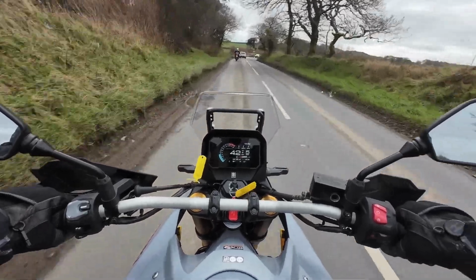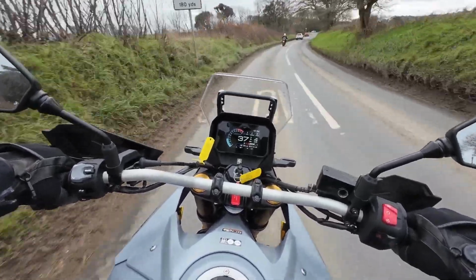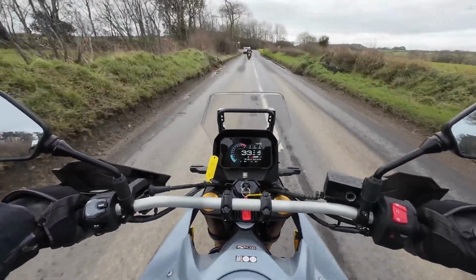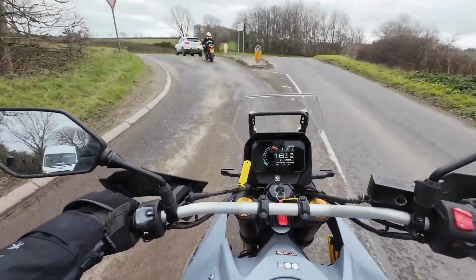When you were saying it's up against things like the BMW GSA, I think this is 84 brake horsepower. I think the BMW's gone up to 90 brake horsepower, something like that. It's had an upgrade.